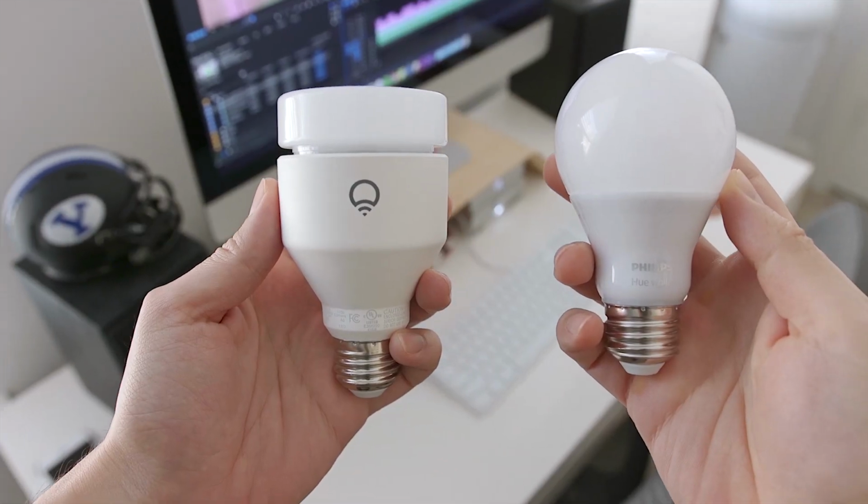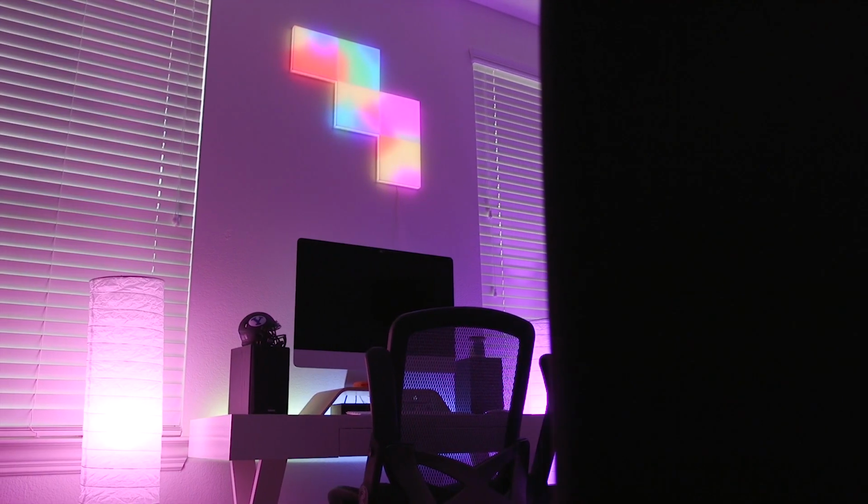So LIFX Tile is a beautiful LED wall display. And if you're familiar with LIFX, they're in the smart lighting department. They primarily compete with Philips Hue. Every LIFX bulb, not just a tile, but all LIFX bulbs pack up to 16 million colors. So you're getting beautiful colored lighting in your studio or your kitchen, your baby's nursery, or any part of the home where you decide to set this up.